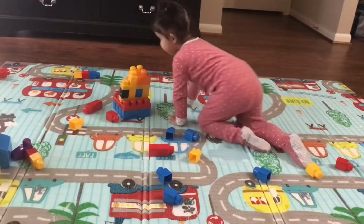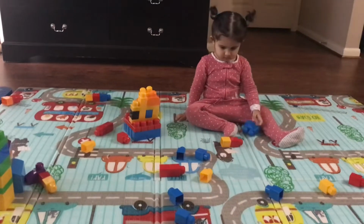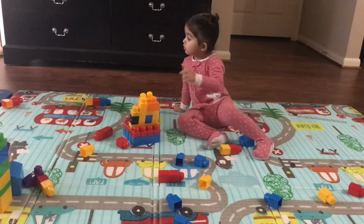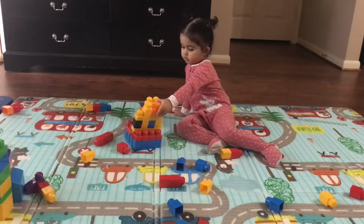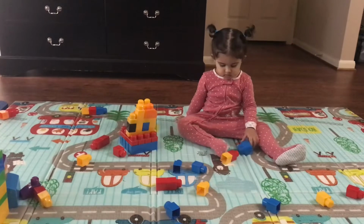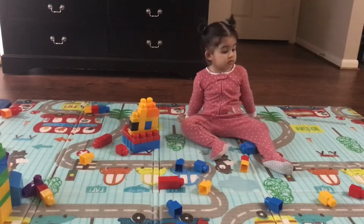So smart. Now, can you find an orange color block? You can. Where did it go? Orange one. Yeah. Good job, that's an orange one. Now, can you find a green block? Where is the green one?